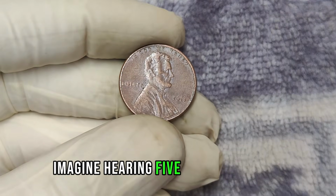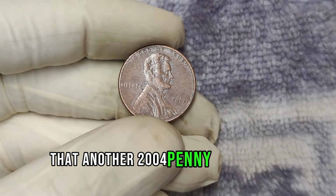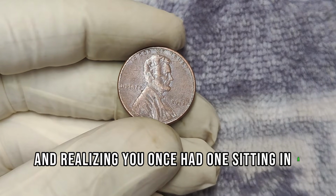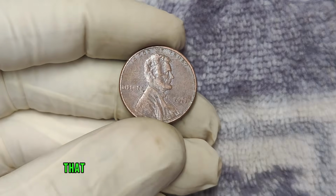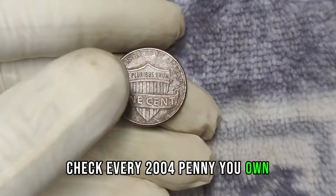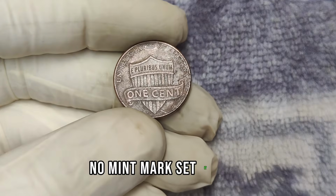Imagine hearing 5 years from now that another 2004 penny sold for $1 million, and realizing you once had one, sitting in a drawer. That's not a story you want to tell. So here's what you do next. Check every 2004 penny you own. No mint mark? Set it aside.